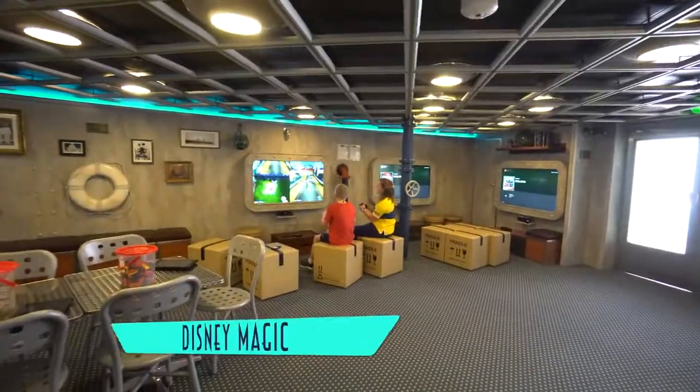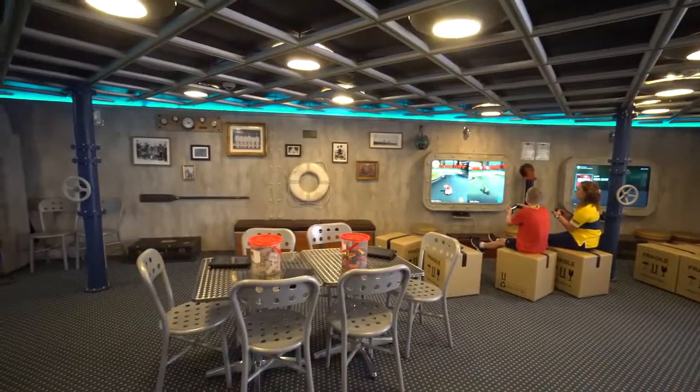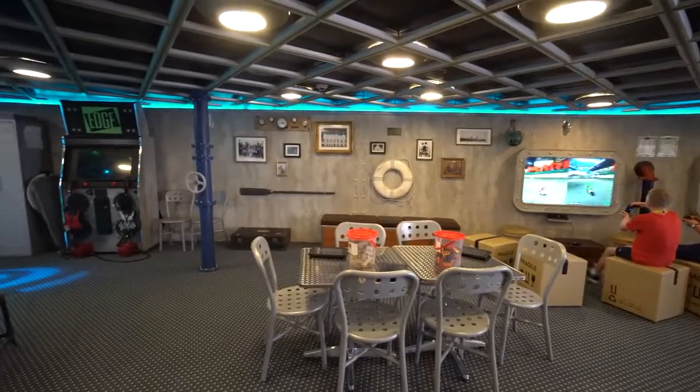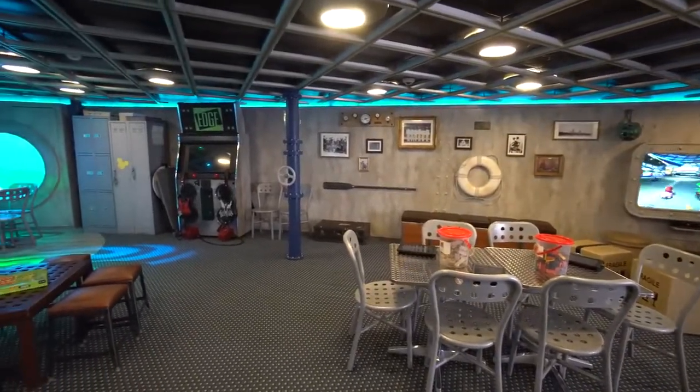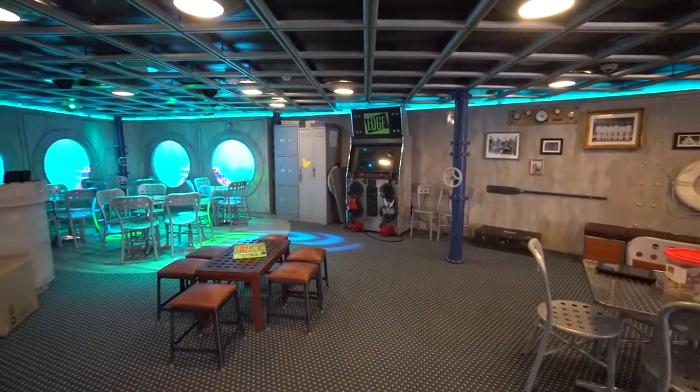Reducing in age some is Edge for tweens, which appears larger with walls removed. There was also a fresh entry bar added.